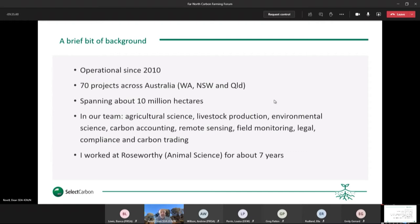So we operate with landholders on 70 projects or thereabouts across Australia, unfortunately none in South Australia at present. A lot of our projects are in WA, but we started in New South Wales and Queensland, and I'm talking to you from Perth in WA. Projects span 10 million hectares, so we're used to scale. Our projects range in size from properties that are a few tens of thousands of hectares to our largest project being over 1 million hectares.